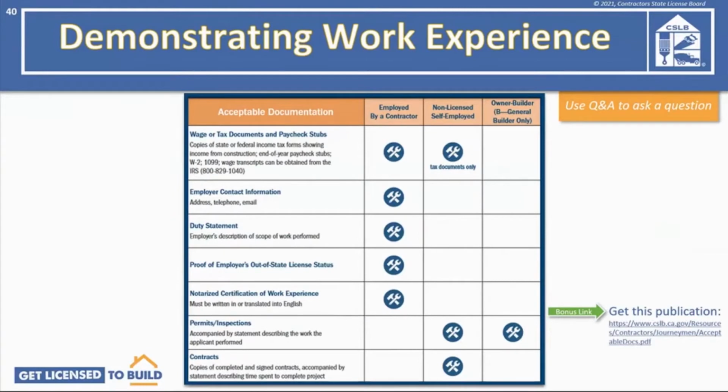By law, CSLB must randomly review and verify all the information provided on at least 3% of our applications. Our next three slides run down the acceptable documentation you can use to support your work experience. In the event that your application was selected and you were asked to provide additional documentation, the supporting documentation should not be mailed in with your application. You will only need to provide this information if requested by CSLB staff. On the lower right of the screen, you will see a link to this publication on our website, along with additional information on experience documentation.